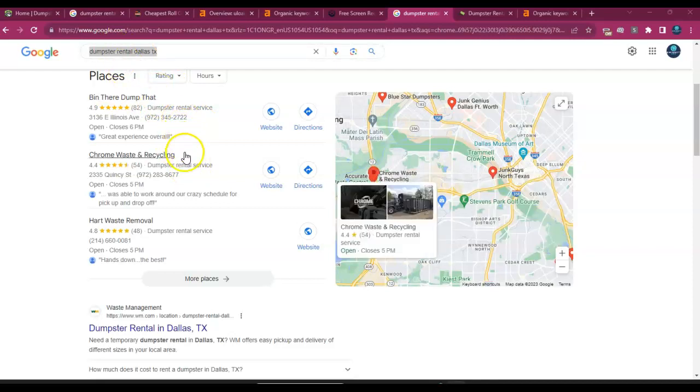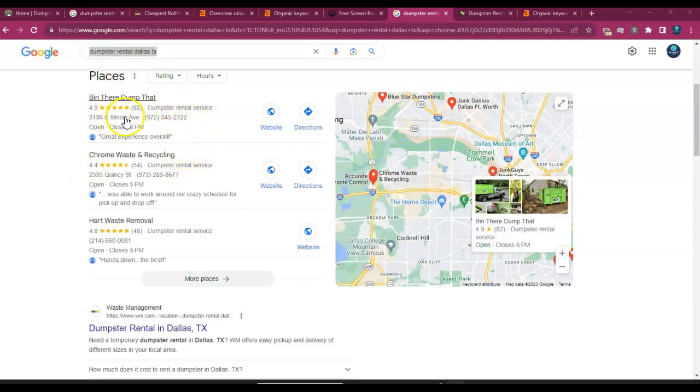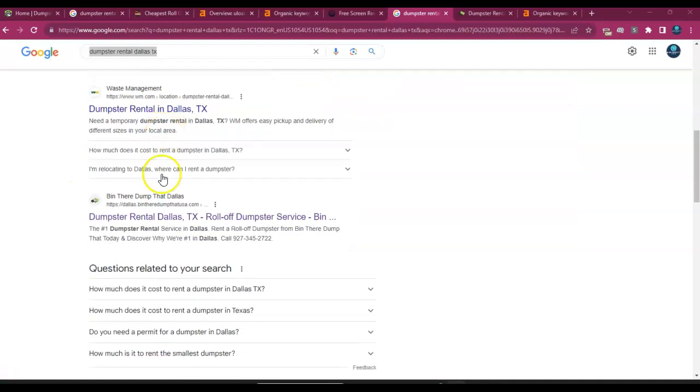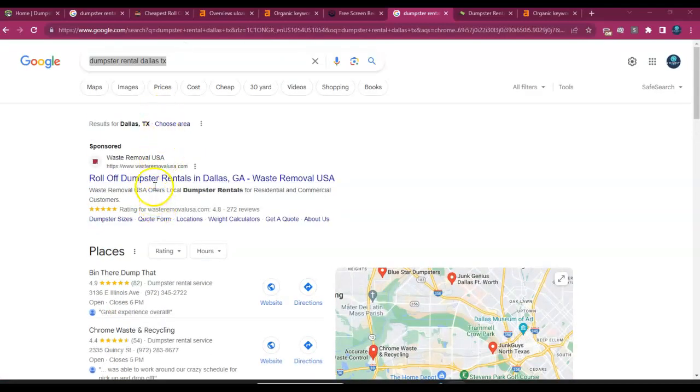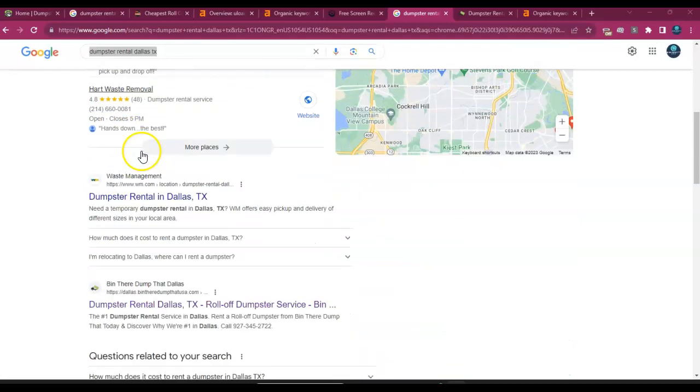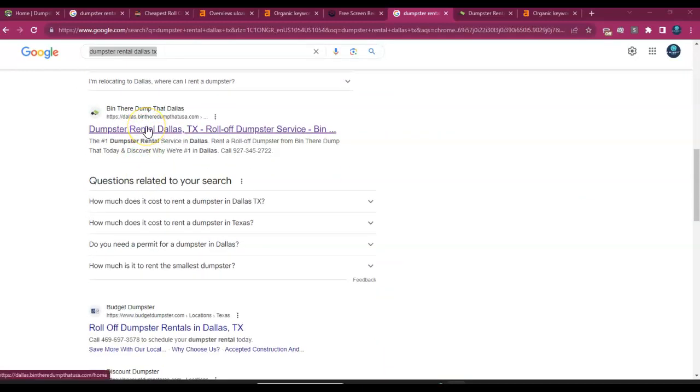But they're at the top here, so we just have to get more citations than Been There, Dump That has. And look, they're also ranking over here. So it goes to show you can have three spaces on one search that you can rank. You can pay for a space up here, you can dominate over here with citations, or you can dominate over here with content and backlinks.